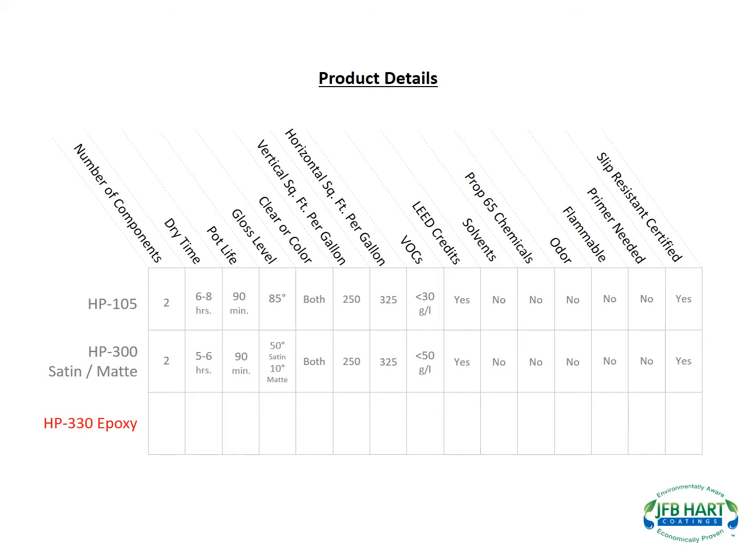The HP330 epoxy is a 2-component product with an 8 to 12 hour dry time, a 45-minute pot life, a high gloss greater than 85 degrees, available in clear and colors, not often applied on vertical surfaces, and covers up to 175 square feet per gallon for horizontal surfaces. The product is 0 VOCs, allows users to obtain LEED credits, does not contain solvents or Prop 65 chemicals, which are known to the state of California to cause cancer, is virtually odorless, is not flammable, does not require a primer, and is not certified by the National Floor Safety Institute.